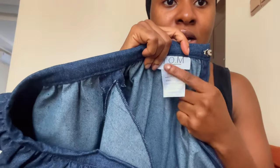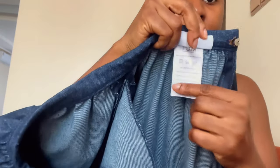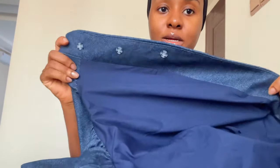First of all, that's their label. This is like a care instruction tag. Look at the finishing of this attire, and it's so heavy. This is actually the skirt. If you're not new to this channel, you already know that I have some pieces from them. I already rave about the quality of their items. I'm so excited for this outfit.